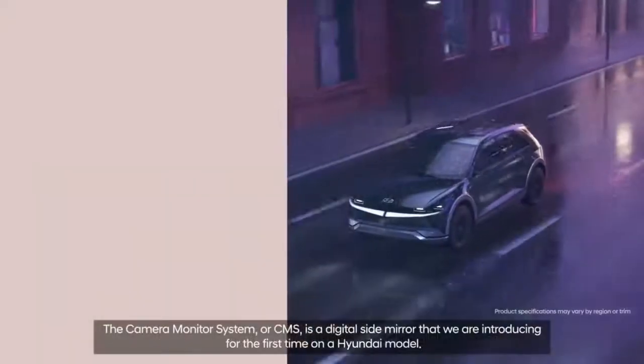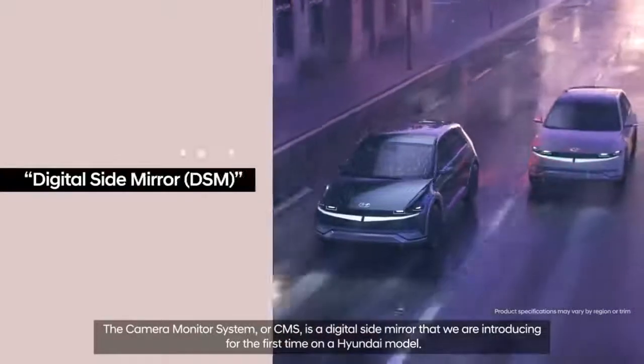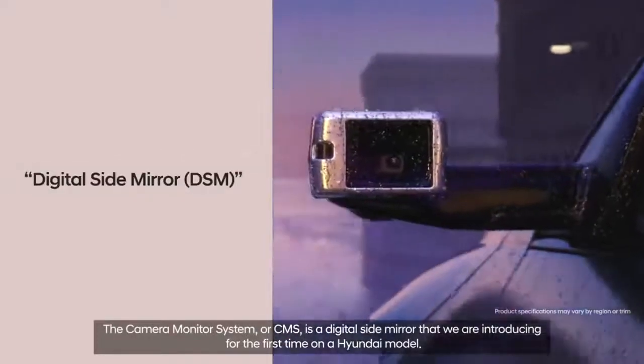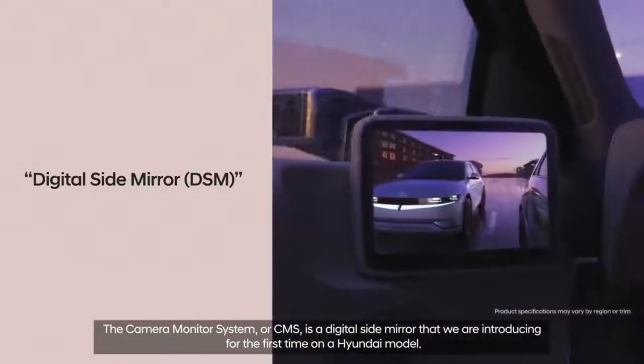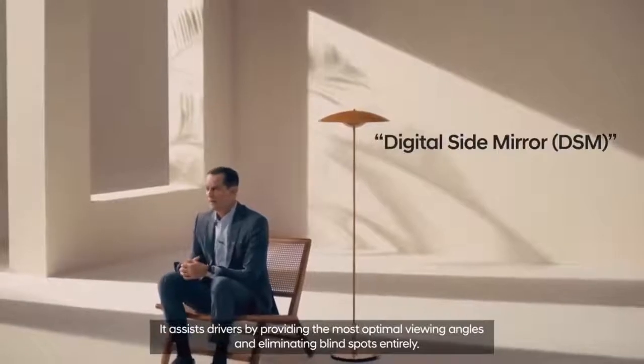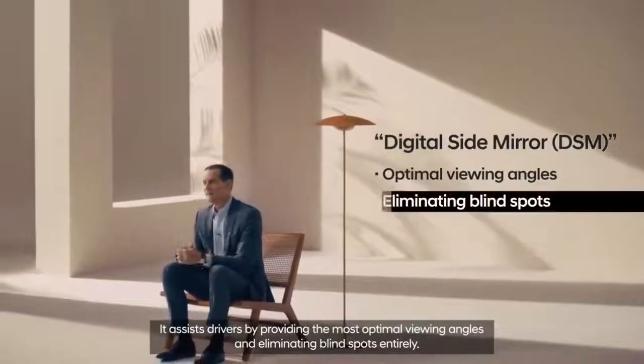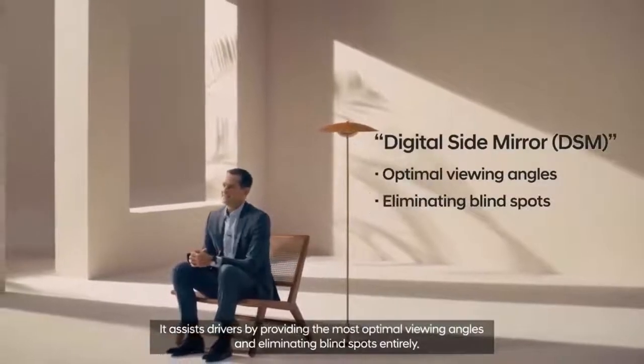The camera monitor system, or CMS, is a digital side mirror that we are introducing for the first time on a Hyundai model. It assists drivers by providing the most optimal viewing angles and eliminating blind spots entirely.